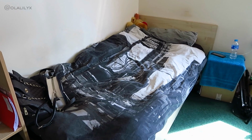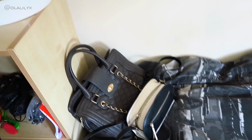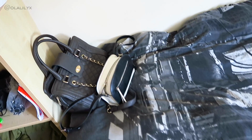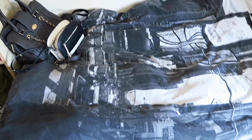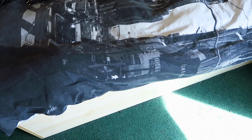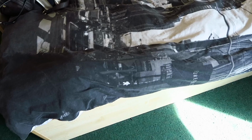It's a bit bigger than single, I think. And here I have my uni handbag and my everyday small handbag. And obviously when I'm sleeping I take these off the bed. And underneath here I actually have storage space. I have like 2 or 3 big suitcases and some boxes.